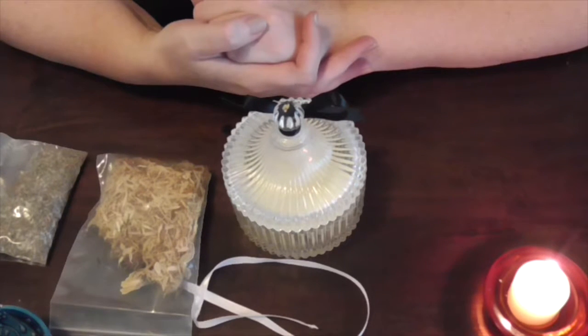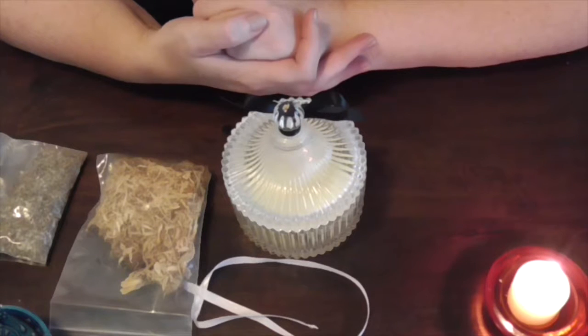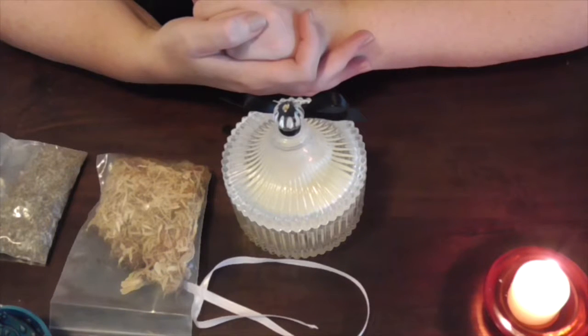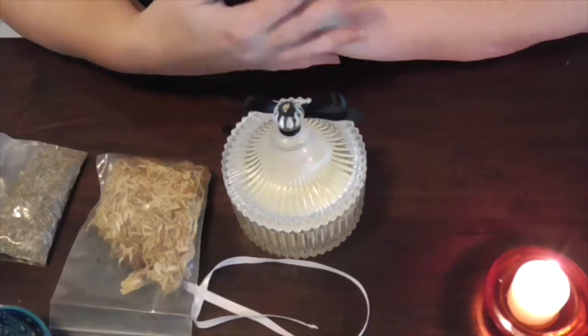Or you just live in a share house, and being overtly witchy would just make everyone uncomfortable. So these are just a few things where you can hide your witchiness in plain sight, everyday things that people wouldn't even give a second glance to, but have been given that witchy sparkle, if we say.